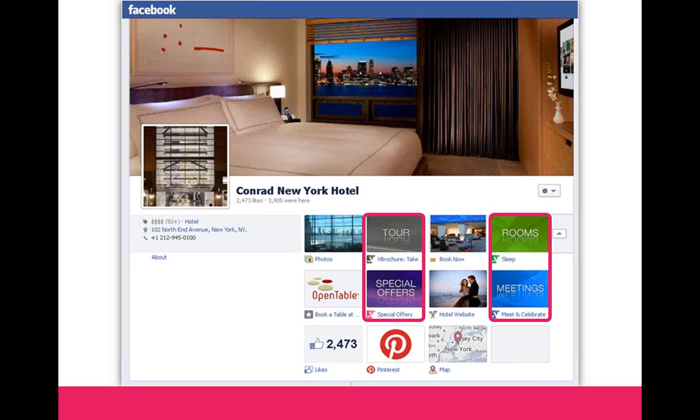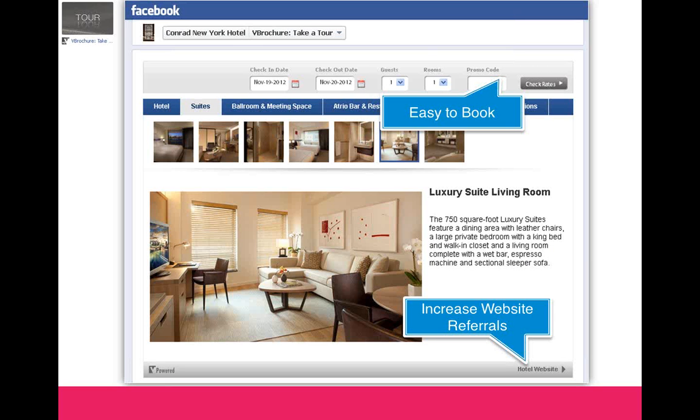his Facebook suite of apps, including the tour app that is designed to give consumers an overview of the hotel. And then we have the other apps, Special Offers, Sleep, and Celebrate, that also give you a chance to provide a deeper level of detail based on what's important to them. There is a booking widget that Warren referred to that's integrated within each of the Facebook applications. And your Facebook visitors are going to love that convenience of booking a room right from the page if the Spirit moves them to do that at that time.